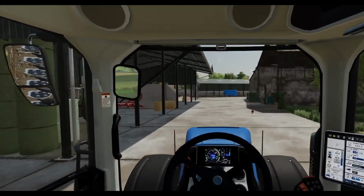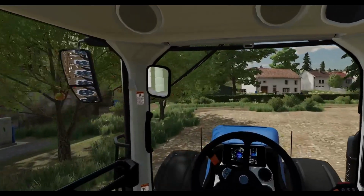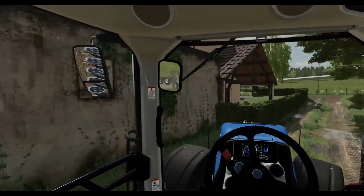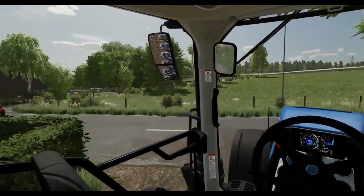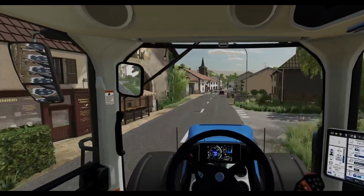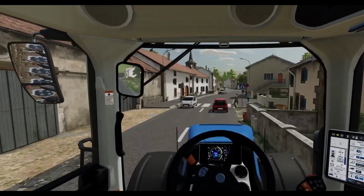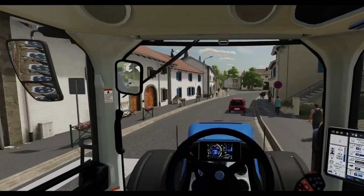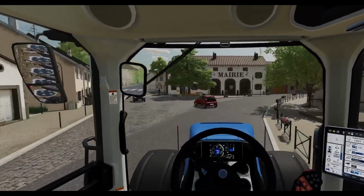Right. Let's go this way. And basically this is up past our spelt field, this contract, so it kind of makes sense to go and have a look at that while we're there as well. So we'll do that, and hopefully it won't take us too long.